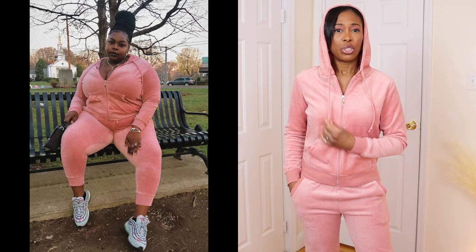Overall, it's really cute. This is actually a medium that I'm wearing, and there's a lot of comfort to this set, guys. It's very, very soft and very, very casual. You know, you wear this with sneakers, you wear this with heels, you can dress it up, dress it down, and things like that. And it fits really, really nice.